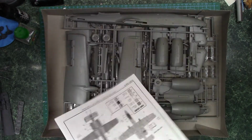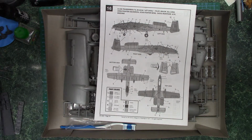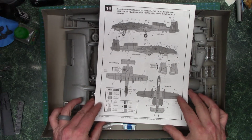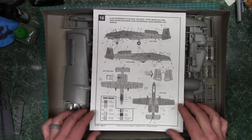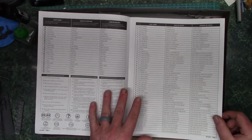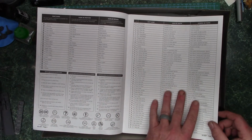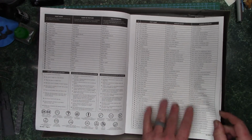The instructions, like I said, this is going to be the paint scheme I'm following. This is from the 354th Fighter Squadron, the 355th Fighter Wing from Davis-Monthan, Arizona. So I'm going to follow this one. And the one thing Revell will do is it gives you a complete paint guide. It gives you every piece. It tells you what everything is right here.